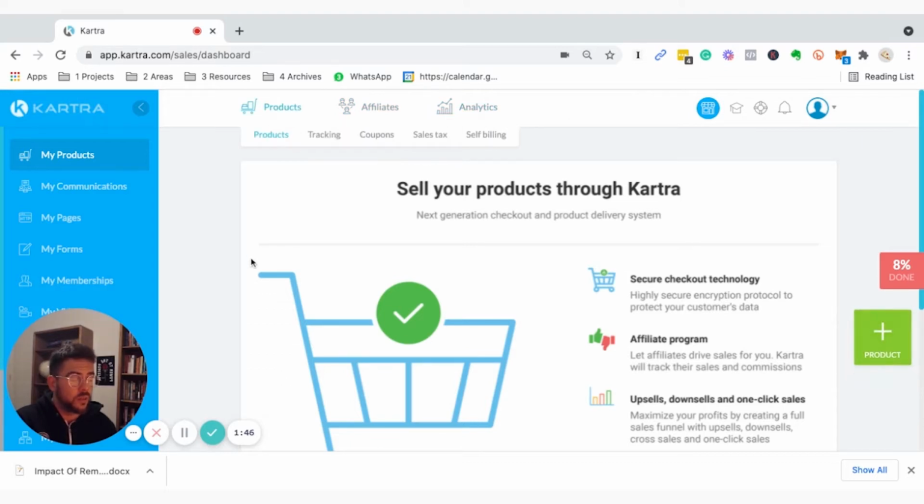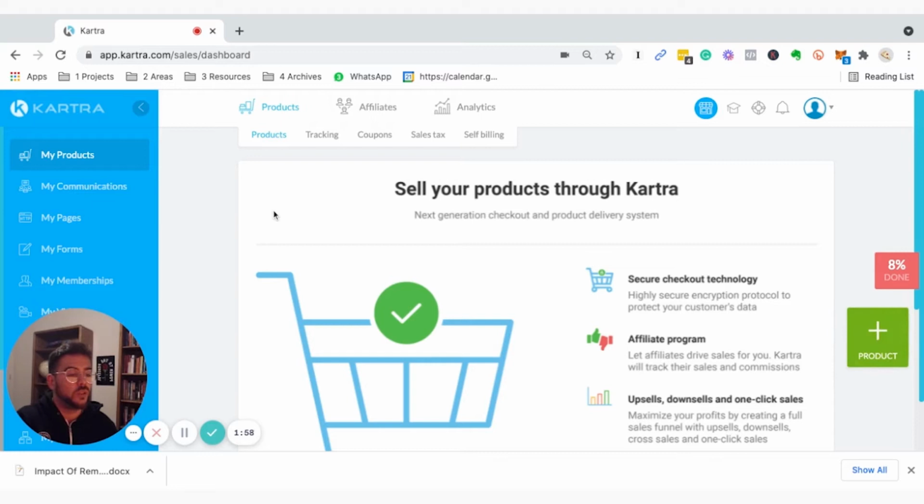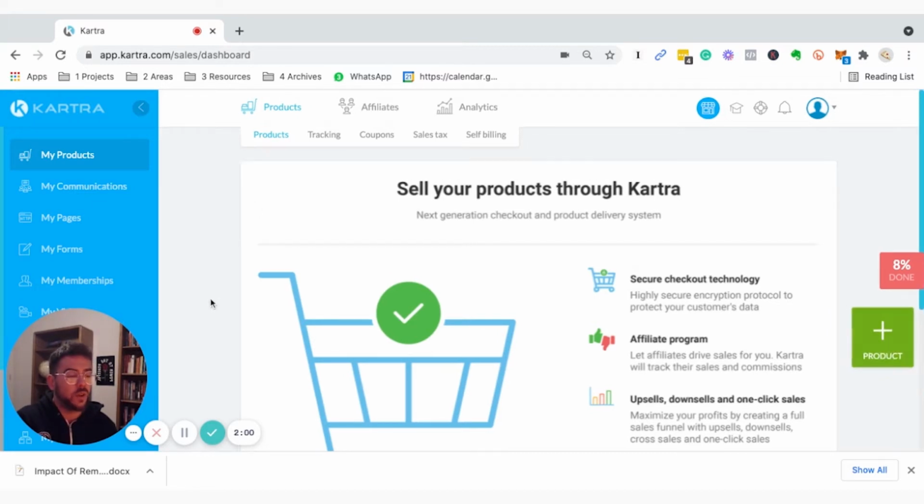So this is a really cool part about Kartra when it comes to creating, because there's a lot of flexibility when it comes to pricing, when it comes to customizing these products and then connecting them in the pages, for instance, and choosing checkouts and all that stuff. So let me show you a little bit about what it looks like to create a product.